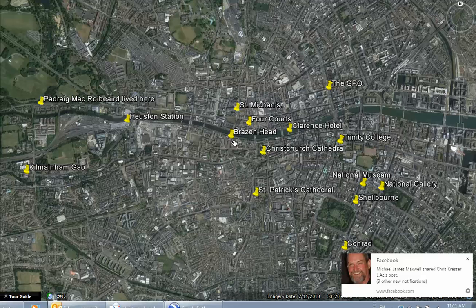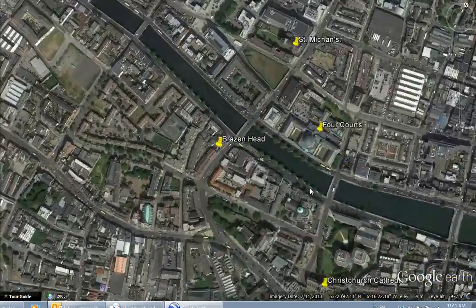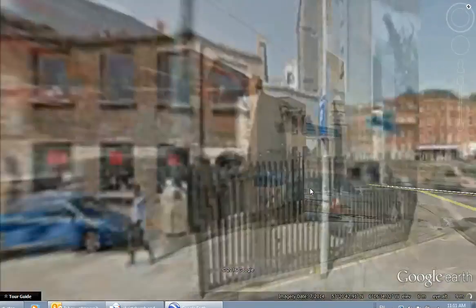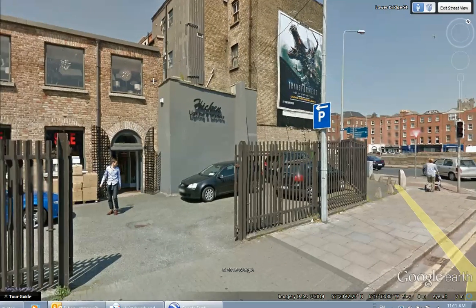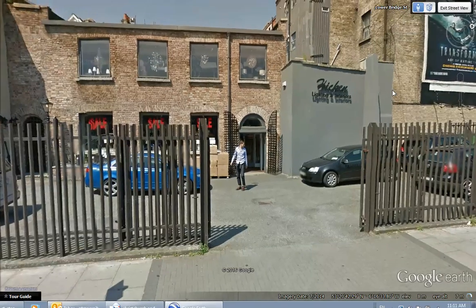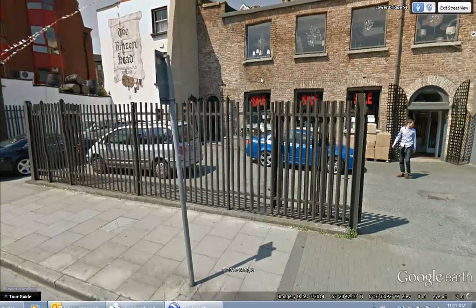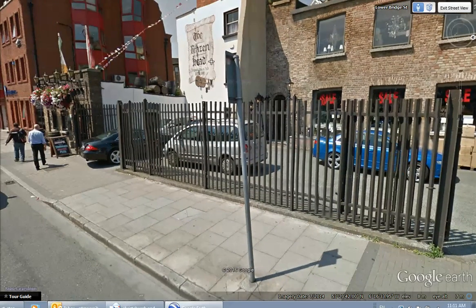So right across the street from the Brazen Head. I'm just going to show you this now then. I'm just going to move a little man in here like this. And come down here. So this is the Brazen Head. No, that's not the Brazen Head. What the hell? Something's not right there. You better check out. Well, I'll get back to you here. Don't tell me they've turned the Brazen Head into a lighting store.